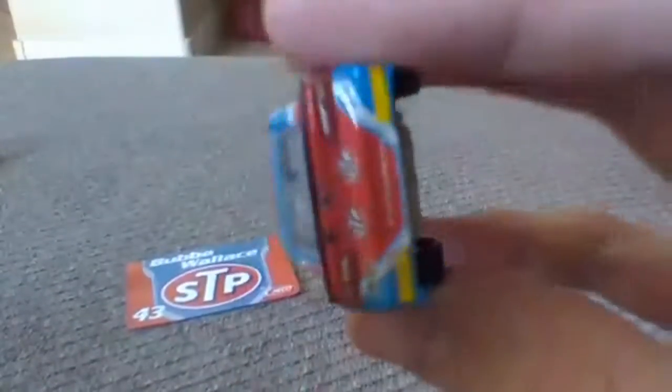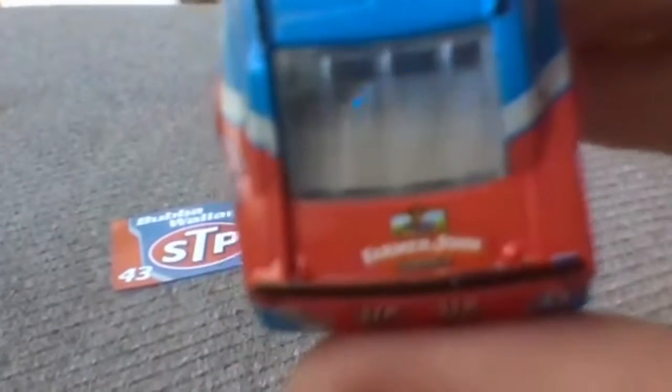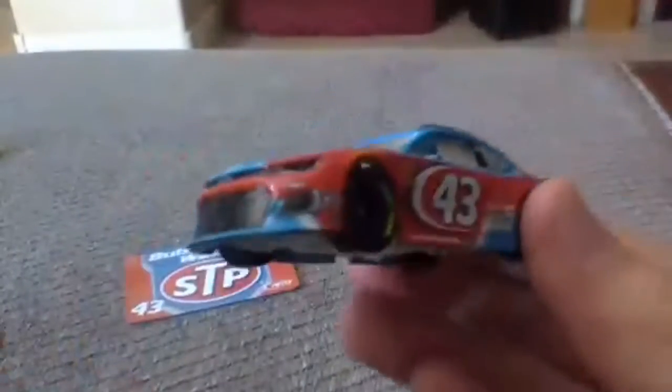I like it. It's got the rookie stripes, obviously. Spoiler, it's not really there. As you can see, it is just a thin black line. It has got Farmer John on there, if you can really see it. I know my camera sucks at the moment. And then you've, of course, got the 43 STP.